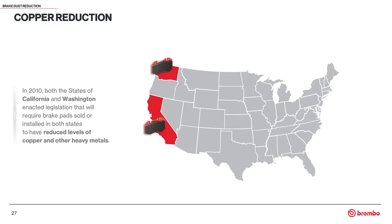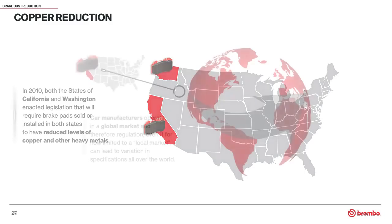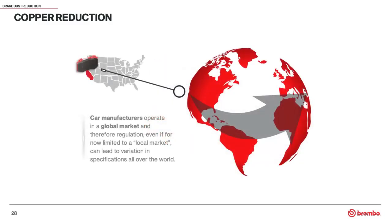Therefore, in 2010, the states of California and Washington passed legislation that brake pads sold or fitted in both states must have lower levels of copper and other heavy metals. Although this regulation is currently confined to these two states only, manufacturers of cars and braking systems operate in a global market, so are preparing to limit the presence of copper in brake pad components.